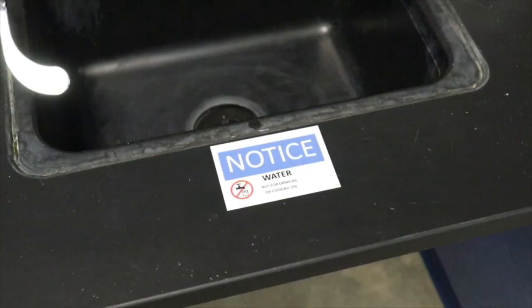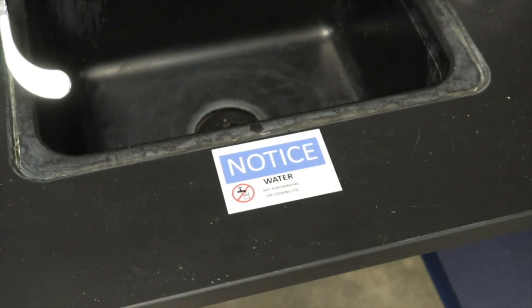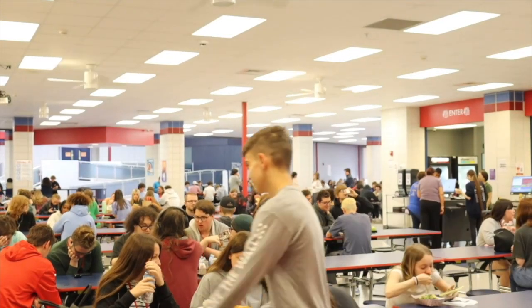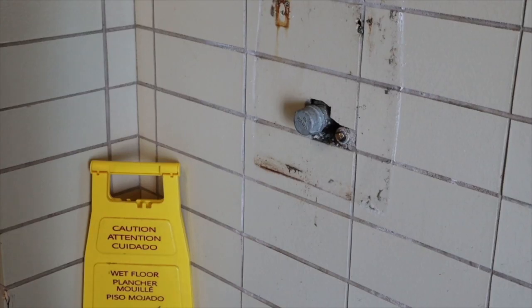I think labeling above the sinks was a good approach just to make students more aware of the issue. I think it's super concerning because of the effects it can have. I feel like they haven't emphasized it enough and they haven't done much to prevent it. I think they should make it more public about the lead issues, and I think they should choose to mark off the drinking fountains and do something to fix it to prevent the lead from contaminating the water so people can drink water again from the school.